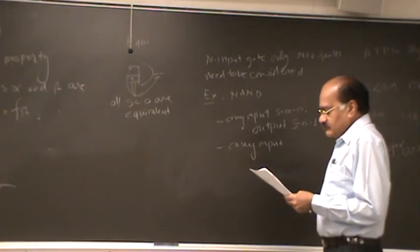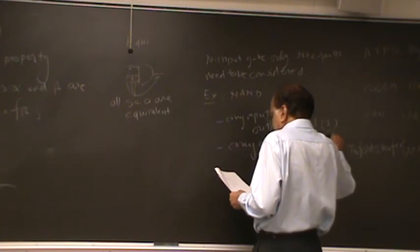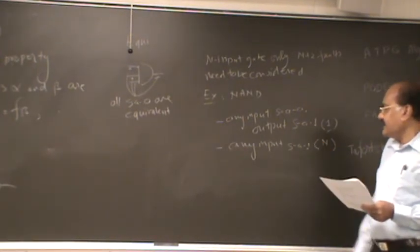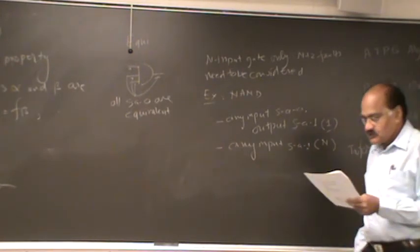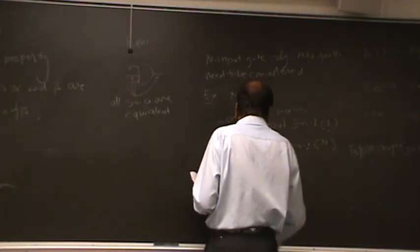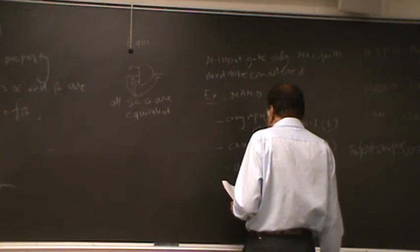And any input stuck at one, and if you have N inputs, then you have N of them. Right? So on a NAND gate, the stuck at one faults on the inputs are not equivalent. And then you have the output stuck at zero, that is one.